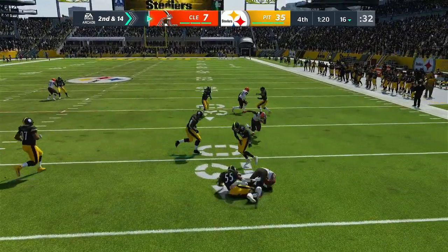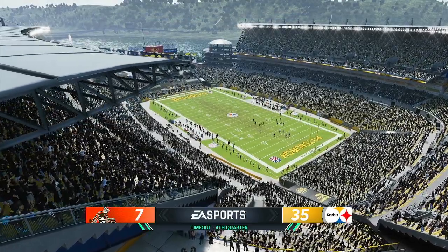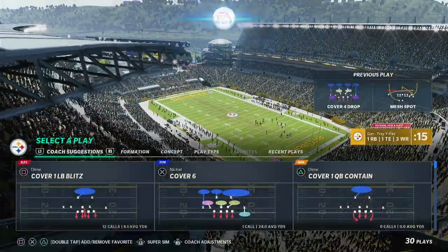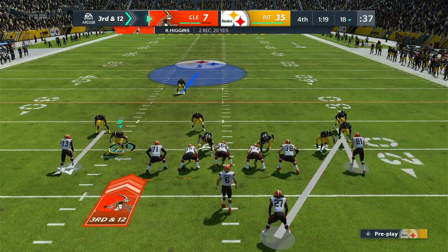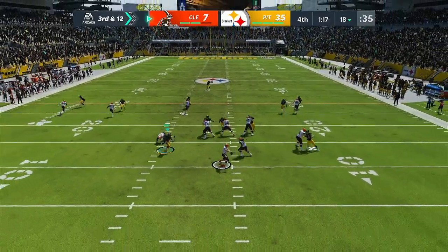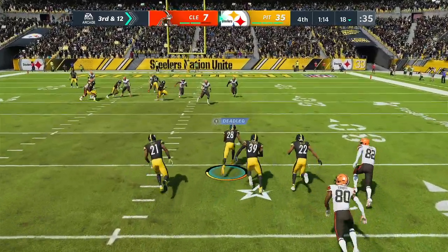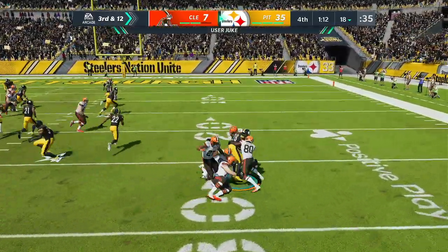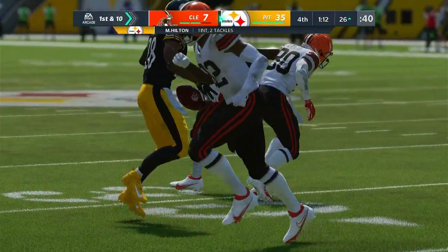Here's a throw, complete right side to start things out. Now the Browns will use the first of their 3 timeouts as they'll talk it over here before what will be an important 3rd down. Mayfield looks to throw. Into heavy traffic, and it's intercepted. Picked off by Mike Hilton, and he brings it back to right around the 26-yard line.